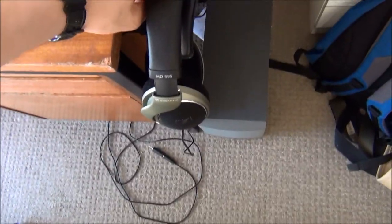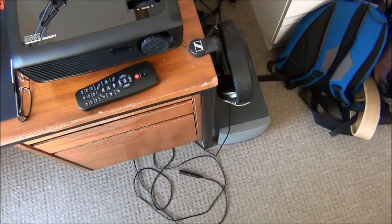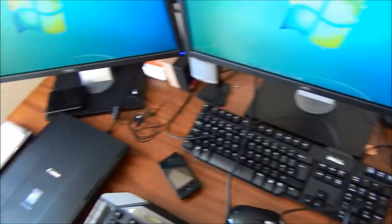Also, I've got these. These are Sennheiser HD 595s. They're alright headphones. To be honest, they're not that great, but I might do a review of that at some point.